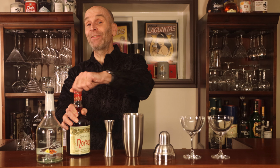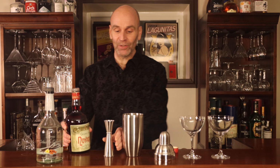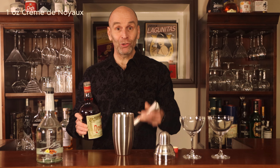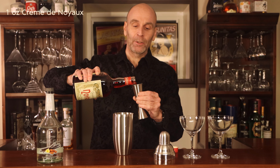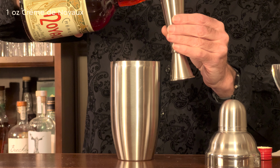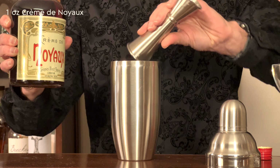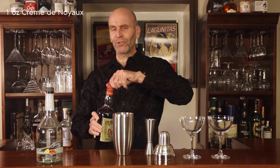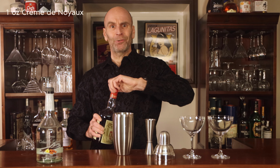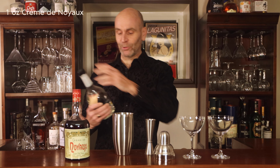Anyway, this is actually a very simple one to make. Equal parts of each of these. I'm going to be making 2 of these, but it's 1 ounce of Crème de Noyaux, and as you can see by the colour, I wonder where the name Pink Squirrel actually came from. Pink, clearly. I'm not sure about the squirrel. I don't know who can, you know, with the grasshopper, you know, it's green. Well, I suppose grasshoppers are green.